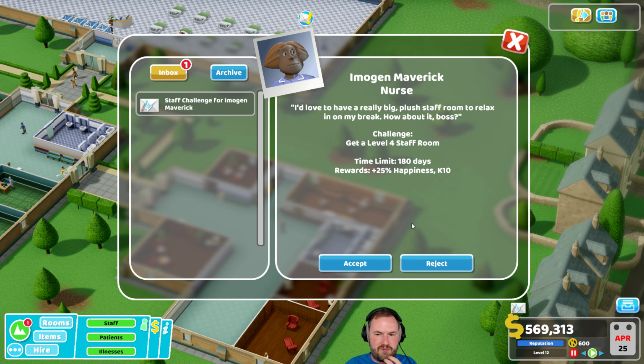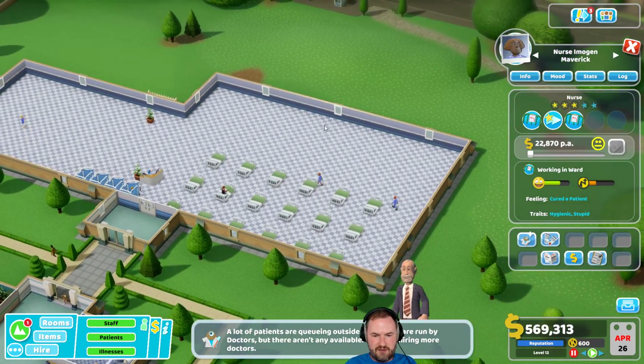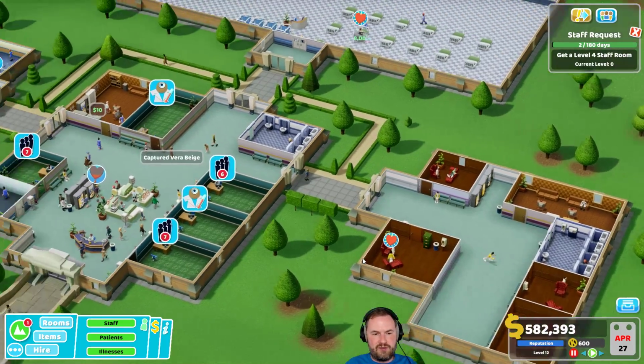I'd love to have a really big plush staff room to relax in on my break. How about it, boss? Sure. Oh, you. You want a staff room of all people.